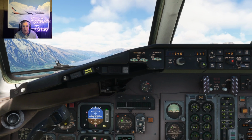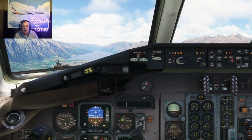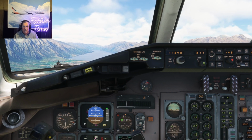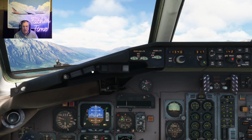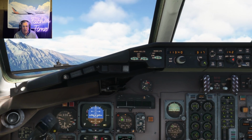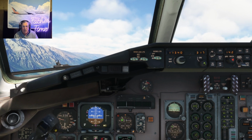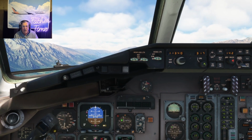Here we go, right at clean min maneuver. Level it off. Should be about 4 degrees nose high, I think. Gear up, flaps up, checklist. We notified ATC, notified the company. Make the PA call back to the flight attendants and tell them, hey, it's Father Time. We're going to be coming in and we've had an engine failure.